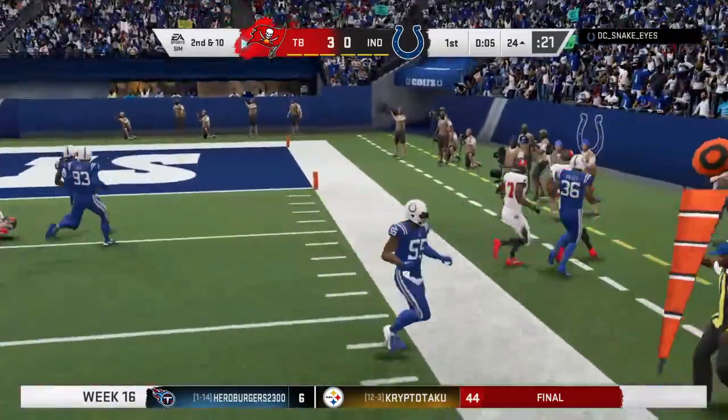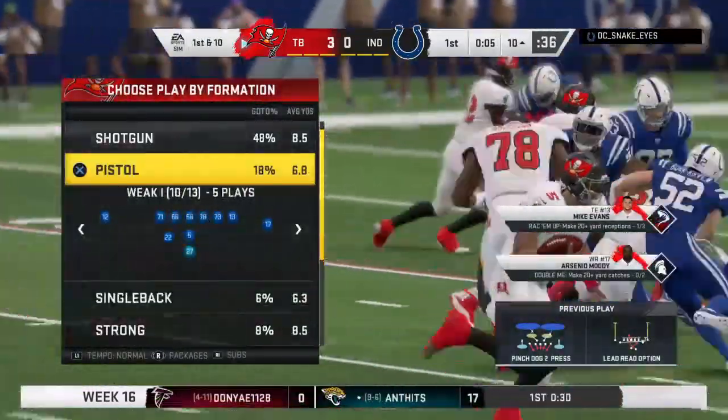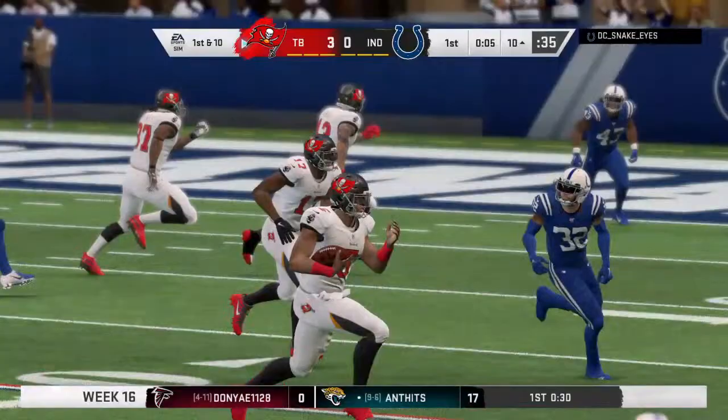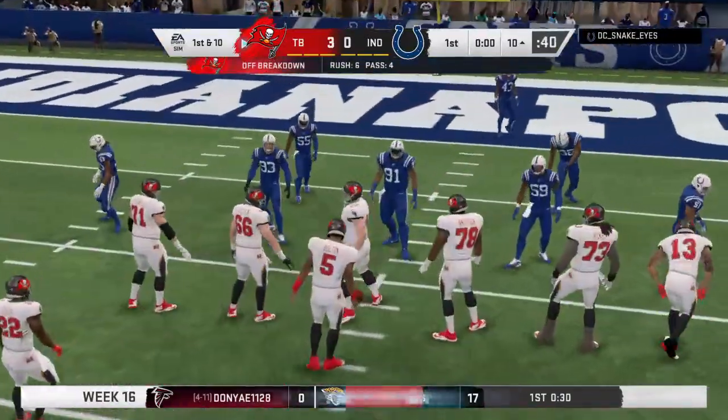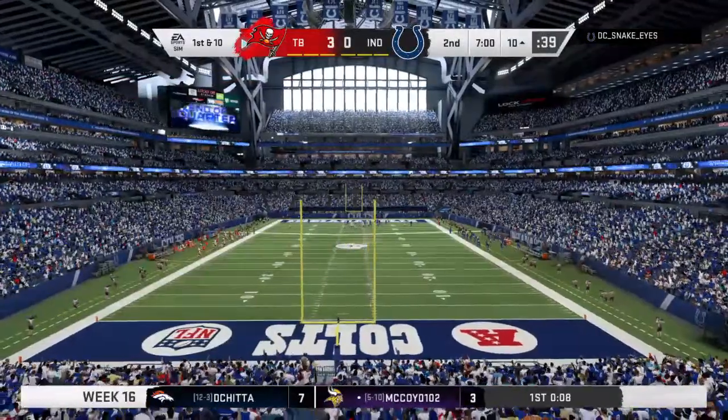And some space here. And he is out of bounds right around the 10-yard line. A gain of 13 yards. First down, Tampa Bay. 3-0 after 1 on EA Sports.